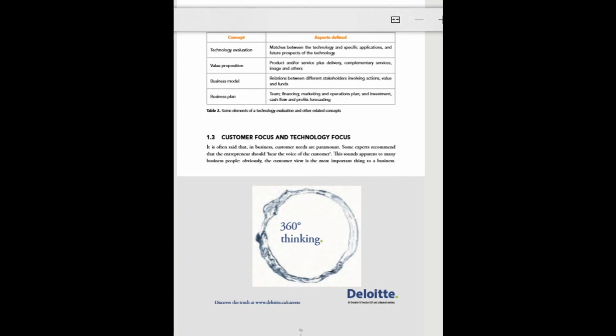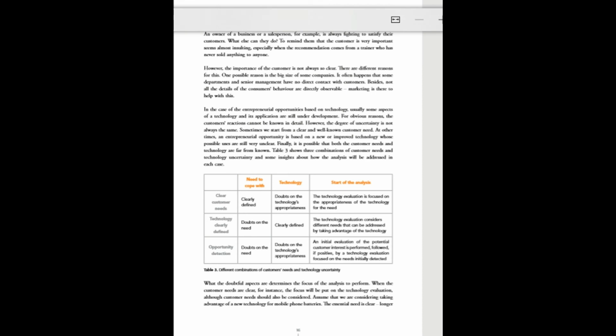Customer focus and technological force. It is often said that in business, customers' needs are paramount. Some experts recommend that the entrepreneur should hear the voice of the customer. This sounds apparent to many business people. Obviously, the customer view is the most important thing to a business. An owner of a business or a salesperson, for example, is always fighting to satisfy their customers. What else can they do to remind them that the customer is very important? It seems almost insulting, especially when the recommendation comes from a trainer who has never sold anything to anyone.